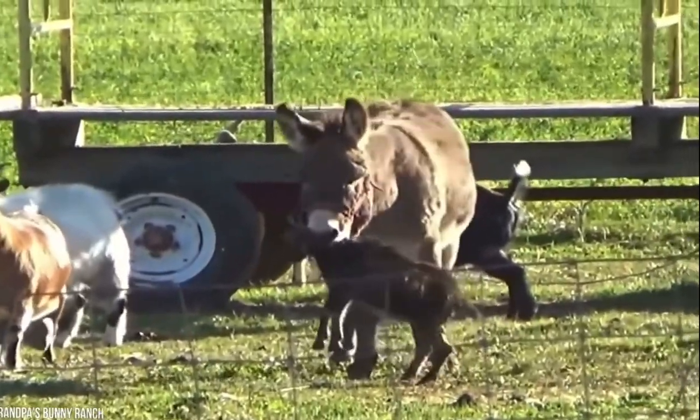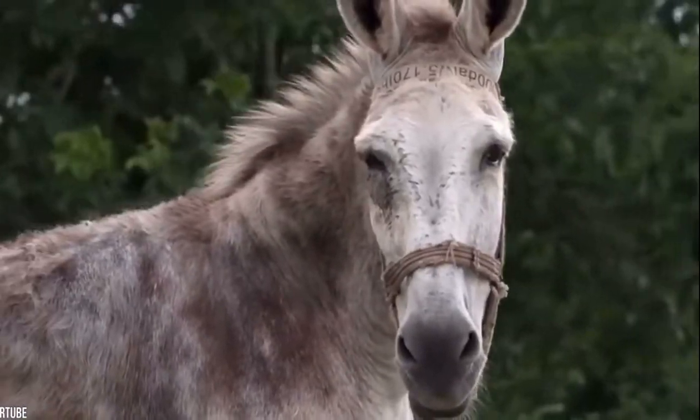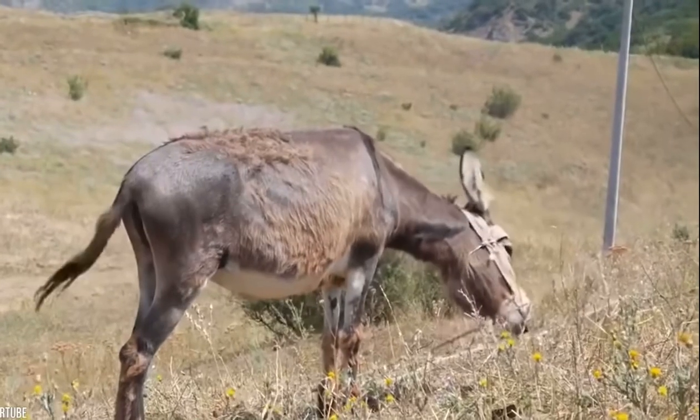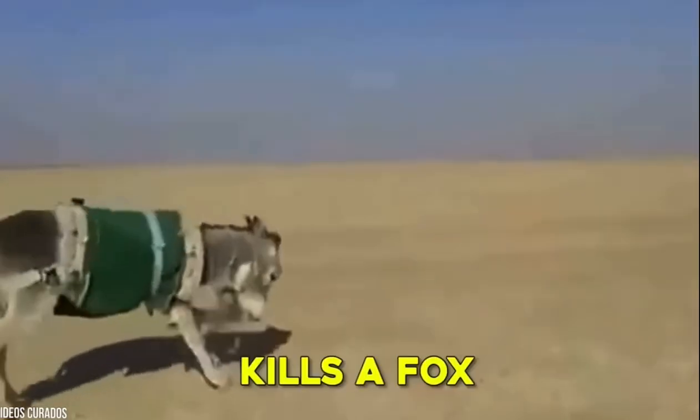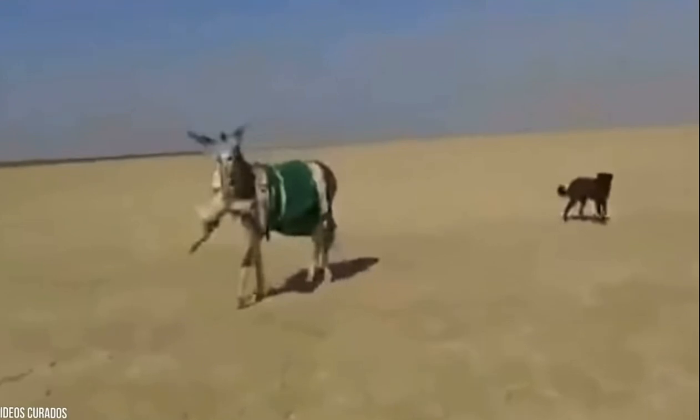This video shows how violent a donkey can become as it grabs a small goat by the neck and kills it. The animal is supposed to protect these animals against coyotes, and yet it is doing the damage. Who needs enemies when you have friends like this? Next, this donkey kills a fox without a problem. I didn't know donkeys had such killer bites.